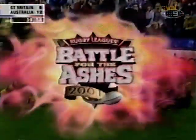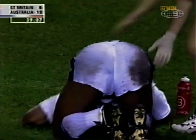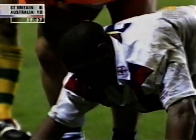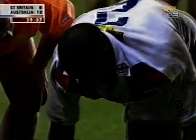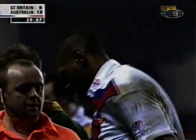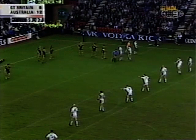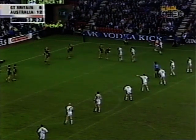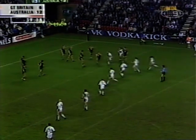That is a golden opportunity. Just absolutely missed. He's picked up a knock. I think he's winded, Leon Price. Just lost it at the vital moment. Inside the last minute here at the JJB Stadium, this deciding test match of the 2001 Guinness Series, and going right the way down to the wire. 12-6, Australia in the lead. Important set of six here for Great Britain.